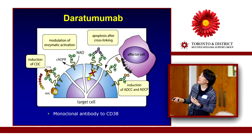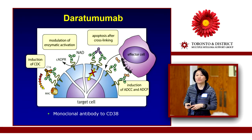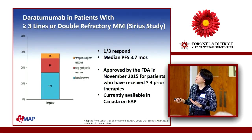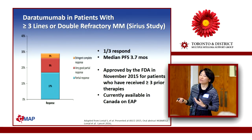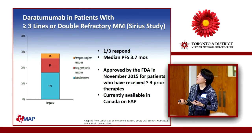It can directly activate substances in the blood that blast holes in the membrane. It can do a lot of different things. And it's very targeted, so it's not going to go bind to your red cells because red cells don't have this target. Okay. And so daratumumab is being touted as a drug for those who are more heavily pretreated, including those who are double refractory, so those who have blown right through Revlimid and Velcade.